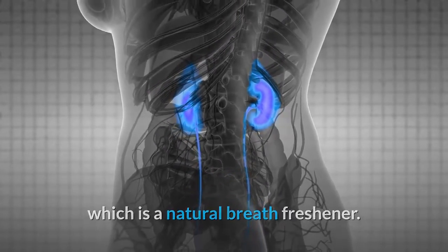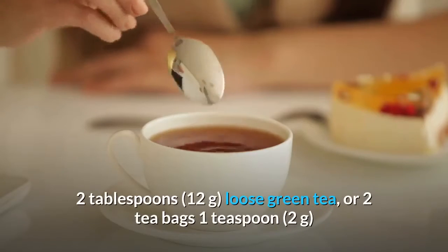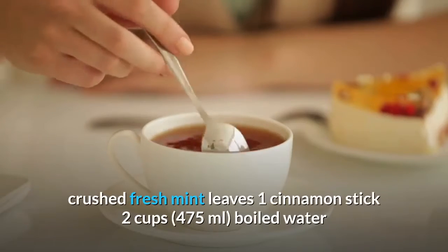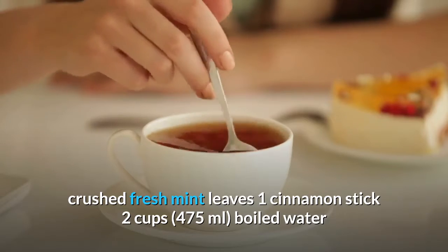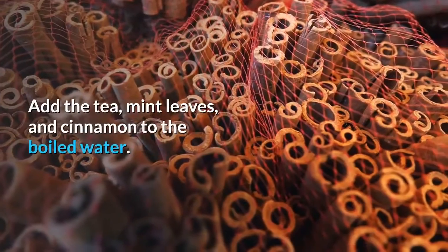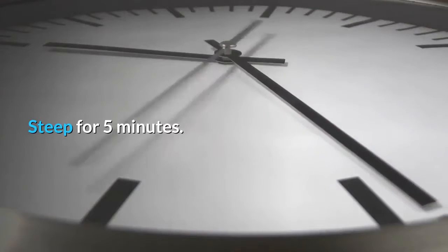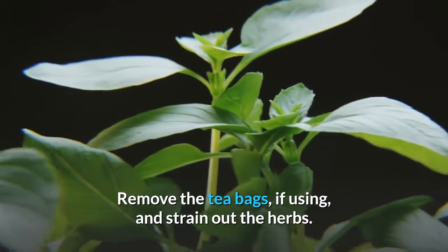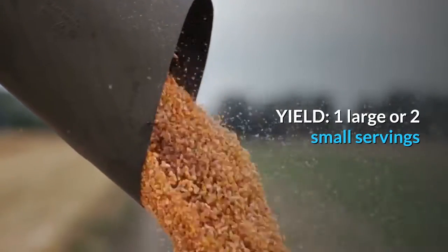4. Minty mouth freshening tea. 2 tablespoons (12 grams) loose green tea, or 2 tea bags, 1 teaspoon (2 grams) crushed fresh mint leaves, 1 cinnamon stick, 2 cups (475 milliliters) boiled water. Preparation and use. Add the tea, mint leaves, and cinnamon to the boiled water. Steep for 5 minutes. Remove the tea bags, if using, and strain out the herbs. Sip and enjoy. Yield, 1 large or 2 small servings.